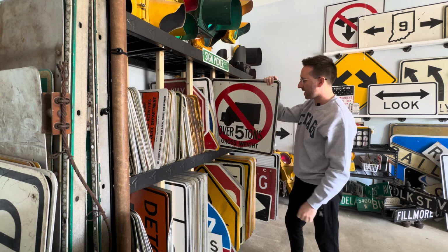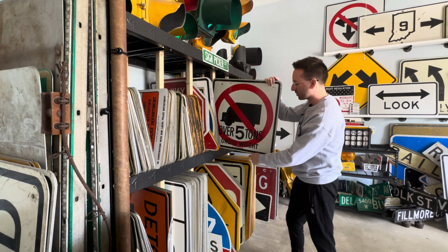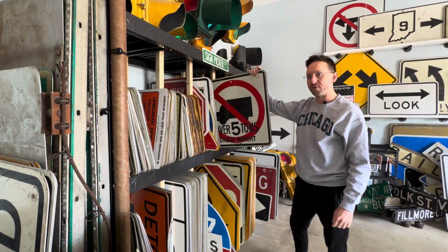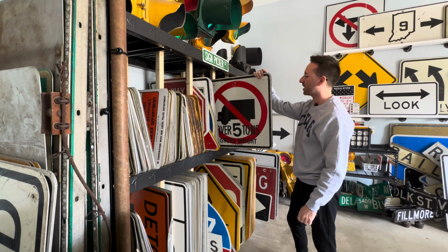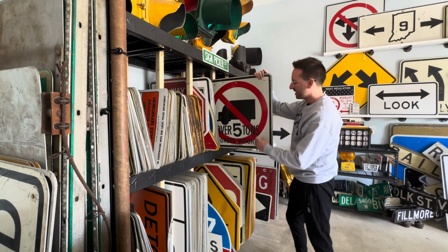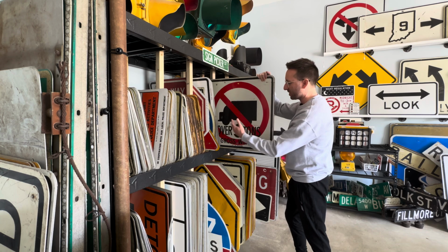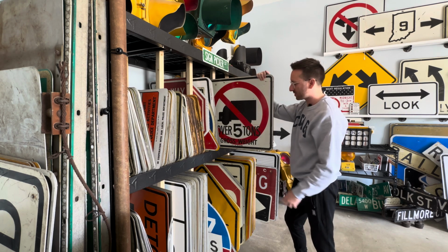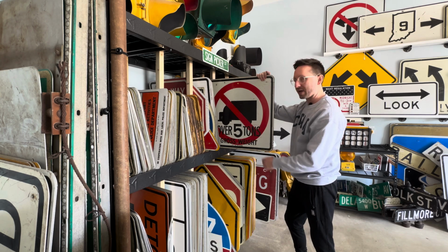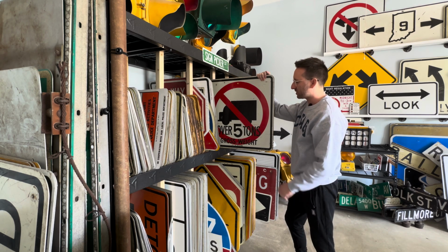Okay, no truck sign, no trucks over 5 tons gross weight. Bam, right there at the bottom, City of Chicago. This is a flea market find, 15 bucks for this sign. It's classic Chicago. Chicago does its own thing. They said, you know what? We're printing that right on top of the truck and the no sign, as opposed to putting a separate plate down at the bottom. They still have these posted out there within the city.